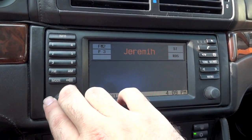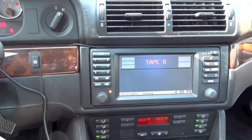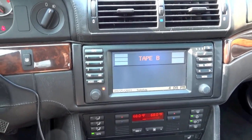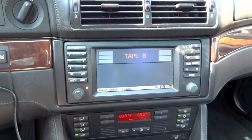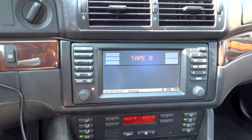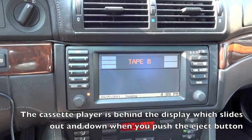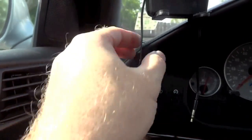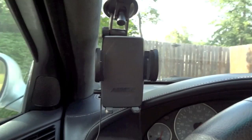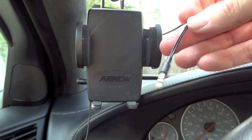Since we're on the subject of the radio, I'll show you my quote solution to listen to my iPod in my car. There's no auxiliary input on the stereo because, again, it's 10 years old and they didn't do auxiliary inputs then. So I've got a cassette adapter. That's what this wire is that you can see coming out. The wire runs across here along the steering wheel, and then it comes out right here up to my little cradle that I have. I stick my iPhone in here, plug this into it. So that's the audio cable.